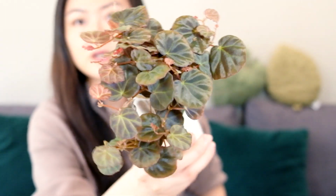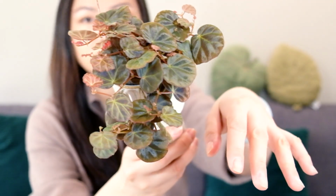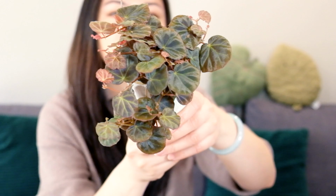What I do is I usually leave the flower alone for a while, but once I feel like I had enough with the flowers, I would just chop them off. I'd rather have the plant save the energy to grow more leaves. So yeah, this is Begonia sarawak currently. I love how it looks like it's falling out of the pot now. I love that look. Super cute.